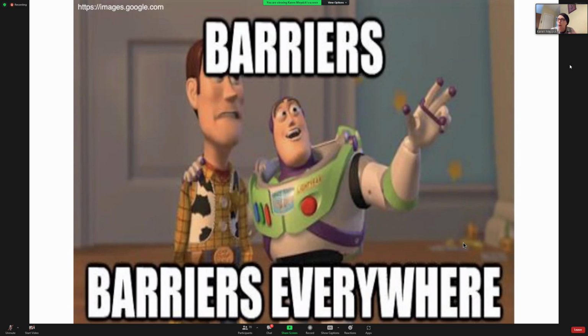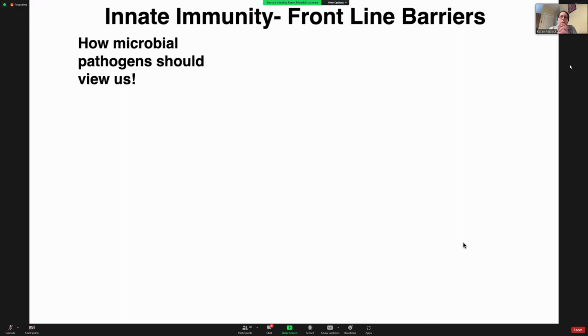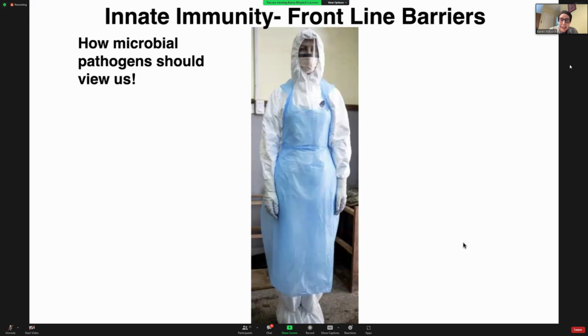They were everywhere, as Buzz says to Woody. So here's the thing, and I think kind of weird at times. When we start to talk about our frontline barriers, this is our first stage of innate immunity. I want to show you what I think any microbial pathogen, anything trying to invade our bodies, views us as. So here you go. Ta-da! That's how I think microbes view us. You're looking at somebody who's completely decked out in personal protection devices, right? The gloves, the shoes, the aprons, the whole kit and caboodle.